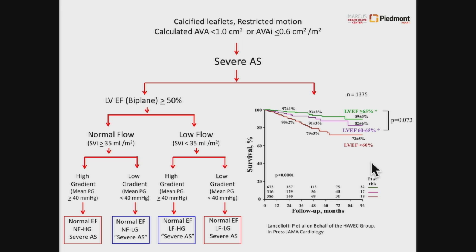In fact, now there is data that suggests that LVEF less than 60% may be a trigger. There is now an active discussion going on in the valve circles to make this a class one indication for aortic valve replacement. Because an LVEF of less than 60% with an afterload mismatch in aortic stenosis cannot be normal. We should not be waiting for an EF of 50%.